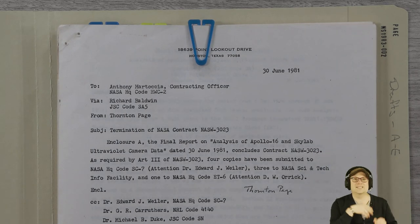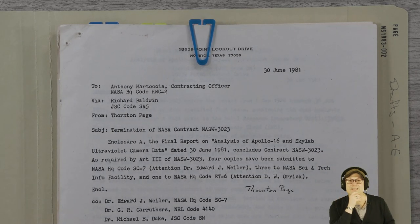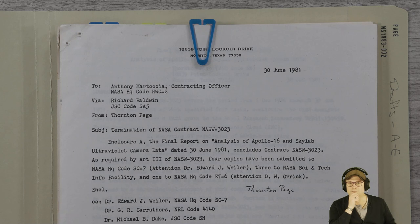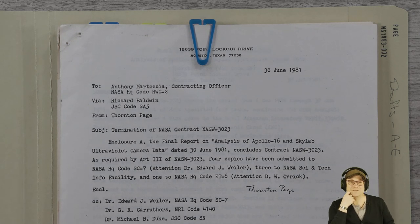Not the greatest. All right, this letter from 30 June 1981 to Anthony Martocchia, contracting officer, NASA headquarters code HWC-2. And I saw your note there, Detective Zen. Imagine losing the stream during Rogan's show. I mean, imagine that. It's happened many times, just not on this show usually.